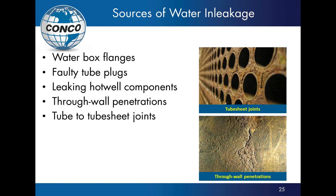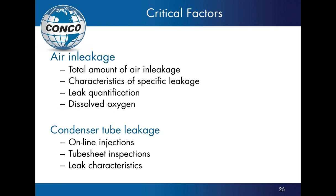You know, when you're inside that condenser doing a cleaning, you should also get in there and take a look at the tube sheet. Inspect the tube sheet to make sure that it's weathering the storm well and that your tube to tube sheet joints are solid and good. You want to make sure that you do that because that's the source of water in leakage that can bring you down later on. So what are your critical factors?